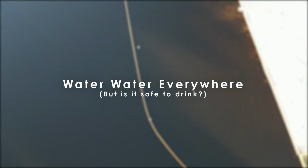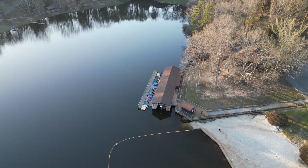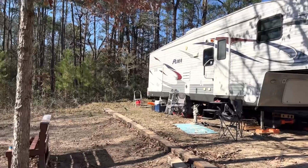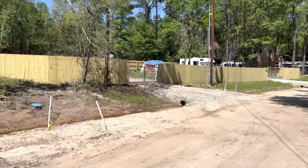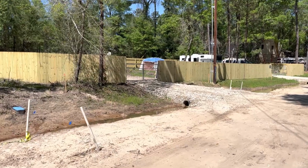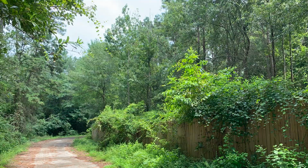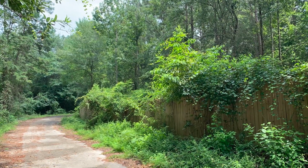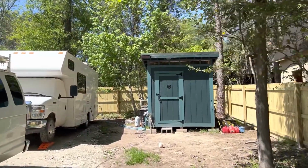Water everywhere. Another essential utility for your RV lot is water. Having water hookups means you don't have to keep filling your tanks and can easily cook, wash, and drink to your heart's content. The availability of water hookups on RV properties varies greatly, so it's important to research your options when thinking about purchasing a lot. Getting water onto your property could be as cheap as a few $100s or as expensive as tens of thousands of dollars. So this is something that you really need to pay attention to.